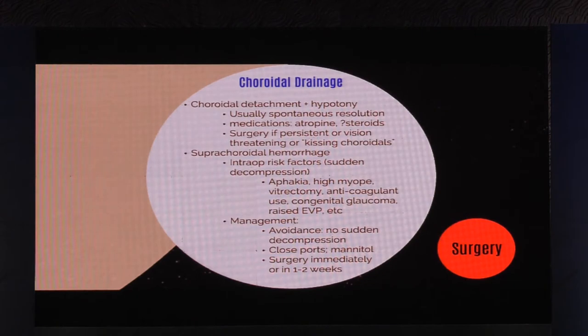If this doesn't work, then you move on to the usual way of opening up the thing. Choroidal drainage was also covered by my colleague, so I won't go through the didactics of it. Of course, try medical treatment first. In patients with persistent vision loss or kissing choroids or suprachoroidal hemorrhage, you need to drain it, plus or minus anterior chamber reformation.